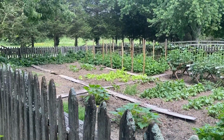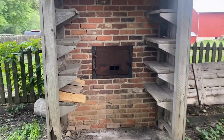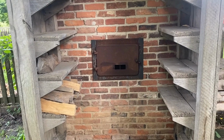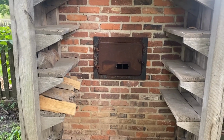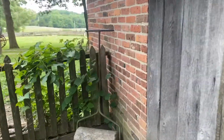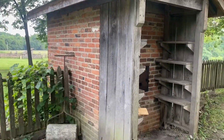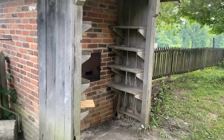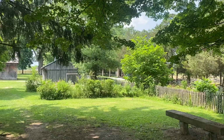Looks good. This must be a place where they kept their firewood. Interesting. So just like an outside fire pit, I guess, to cook on maybe? Yeah, because there's a chimney. Cool. I don't think I've ever seen something like this. Obviously, I've seen them in older homes, but never outside.